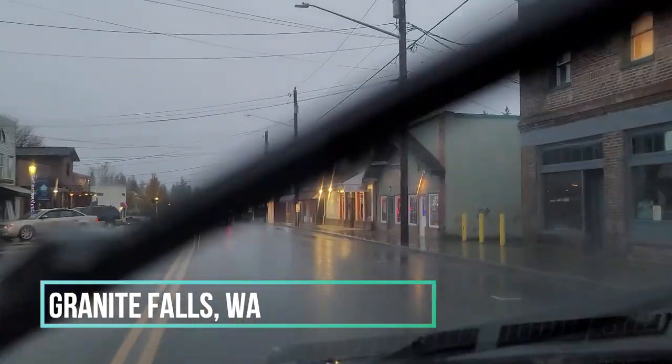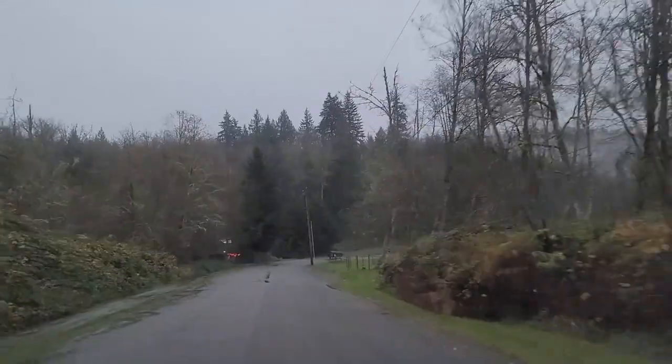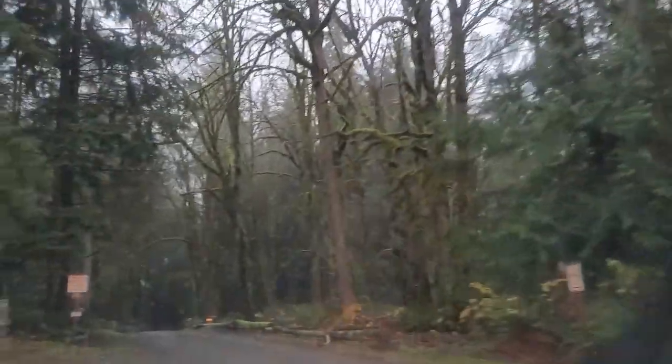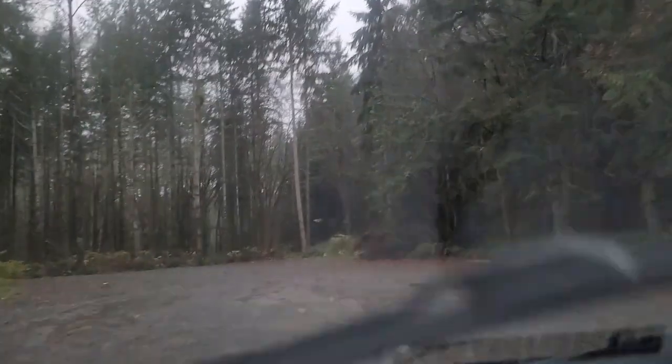This is Little Granite Falls. I have a feeling there's gonna be no one else out today. Trailhead parking. Yep, completely open. We are the only ones on the trail today.